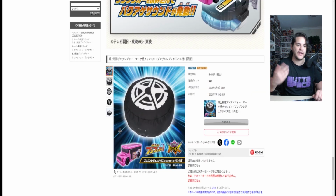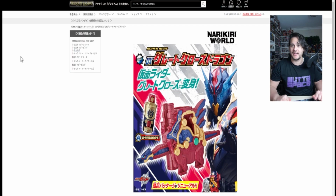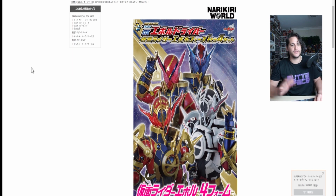From Boom Boonja, it was the Boom Boonja Tire Pillow that comes with the Boom Boom Legend Bus for Dom Brothers. This went out for delivery on Friday the 19th. From Kamen Rider Gochard, it was the second wave of the Dread Driver. This went out on the 16th of July. Also released on the 16th was the Super Best DX Great Cross Dragon. And finally, also on the 16th, was the Super Best DX Evolt Driver Kamen Rider Evolve Phase 1-4 set.